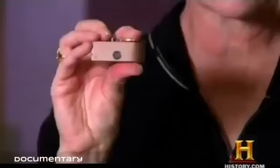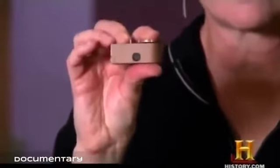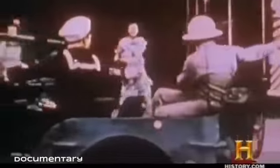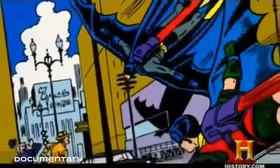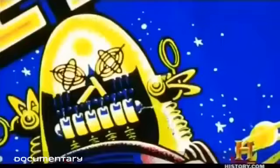This is the camera that did it. This is the agency's first sub-miniature document copy camera. A camera like this is like one Batman might have in his utility belt. In the late 1940s and early 50s, as the world entered the atomic age, Batman's use of real science literally rocketed into the realm of science fiction.